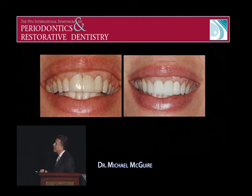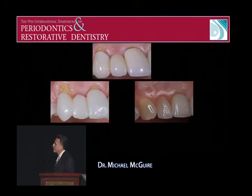Similar case where this patient was in an automobile accident and they masked the fact that there was no papilla here by making these teeth in a kind of an unusual shape. Use that type of interpositional graft and we're able to go in and create the form of papilla.